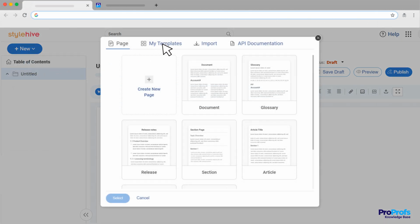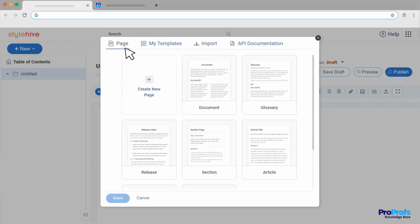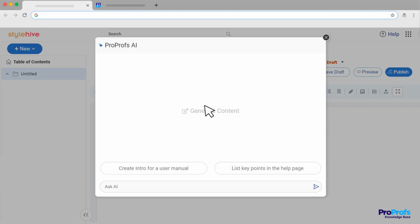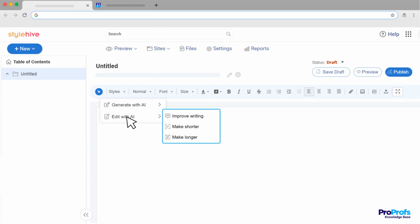You can choose a template, import your existing help content lying as documents, PDFs, etc., or start with a blank page. Now, here's where the magic happens. Just tell ProProps AI what kind of content you need. You can generate fresh content from a simple prompt, summarize an existing article, or even improve it by adjusting the length or tone.